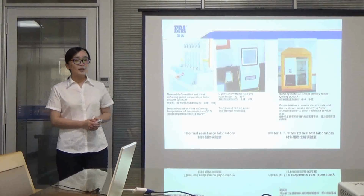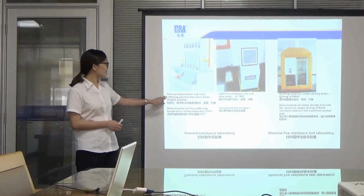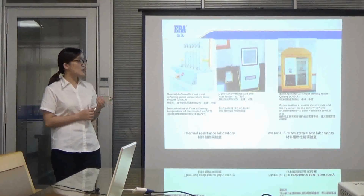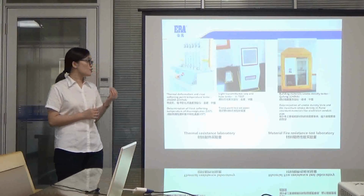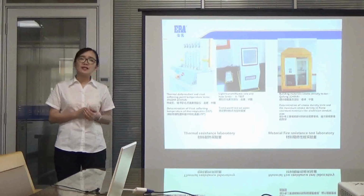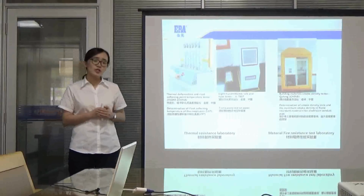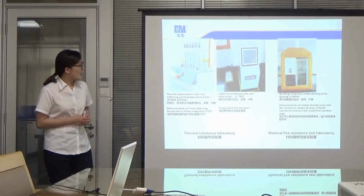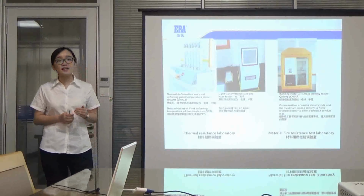And then we go to the thermal resistance lab. You see this one? This is a thermal deformation and Vicat softening point temperature tester. We use this machine to test the Vicat softening point of the products, which simply means we can see how much pressure products can bear after high temperature. And the second one is the light transmittance tester.